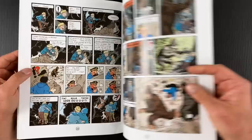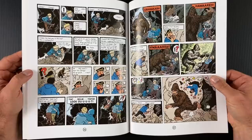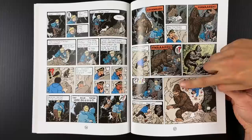But also they run into Chang. So Tintin's friend is still alive, thankfully, and he does rescue him. But not without running into the Bigfoot.